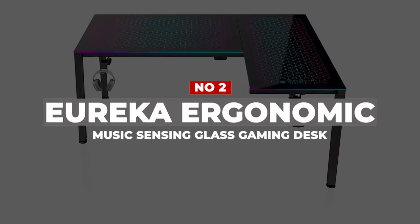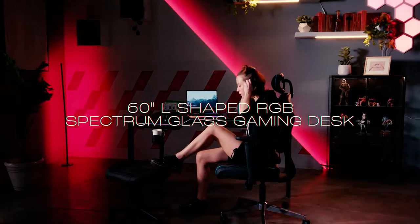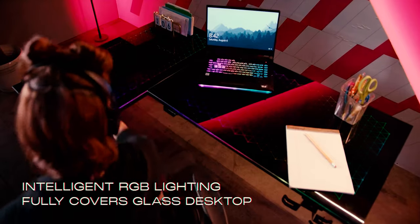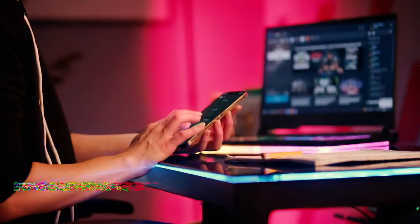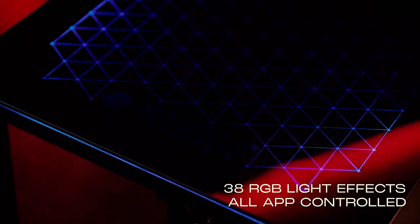Number 2. EUREKA Ergonomic Music Sensing Glass Gaming Desk. As all gamers know, lighting and audio can greatly impact your experience. This gaming desk by EUREKA combines LED lighting with a smooth glass finish to take things to the next level. Let's be honest, it looks cool too.